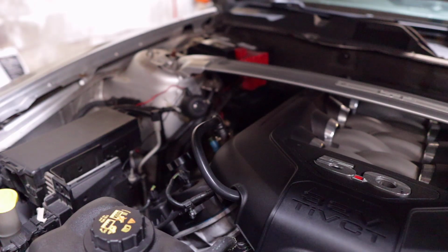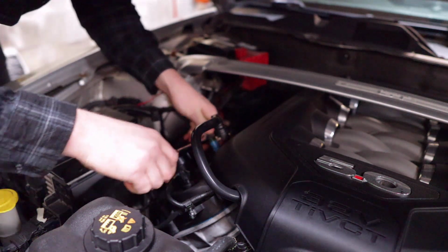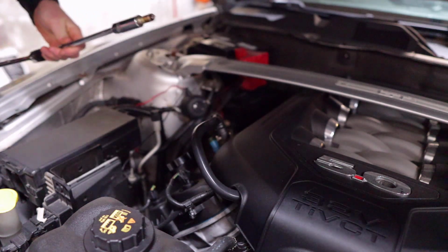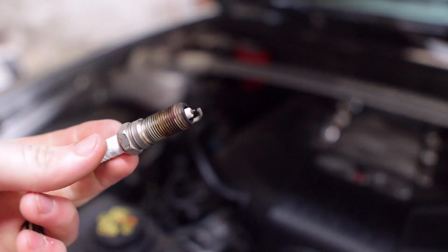It's time to bust out the ridiculously overpriced Snap-on ratchet that I do have to admit I like quite a bit. Sorry, strut tower brace. Wow, that was such a cakewalk in comparison to the Dakota. And yeah, this probably wasn't actually necessary. That spark plug looks pretty decent.